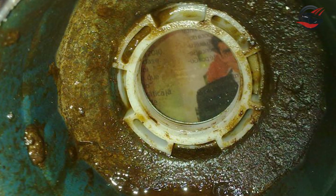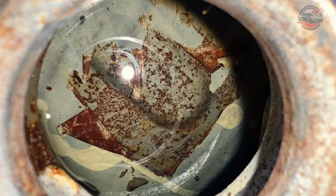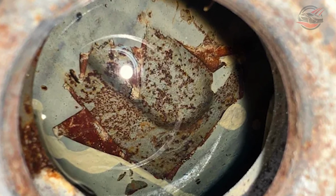5 minutes per wheel with silicone brake grease prevents the most common brake repair seen on high-mileage Japanese cars, uneven pad wear caused by a caliper that can't slide freely.